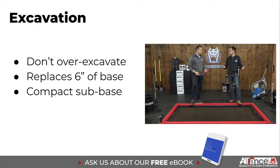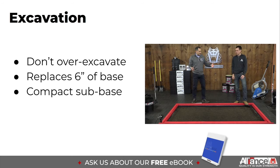The first thing you've got to do on any project is dig a hole. Okay, so we've got a hole dug here. Mike, what are the watch-outs we have to consider during the excavation phase? Well, I know contractors love to go out there with their skid steers and excavators, and they're going to dig 12 inches. They're going to dig 6 inches without even thinking about it. Way too much. We only need 4 inches. So have a little bit of care as you go out there. Don't over-excavate. That's probably our most common problem.